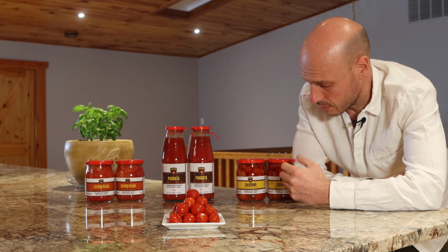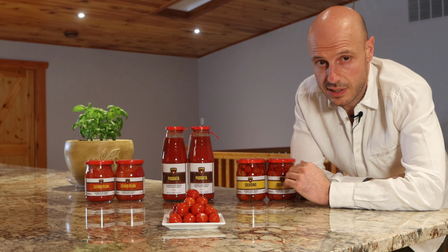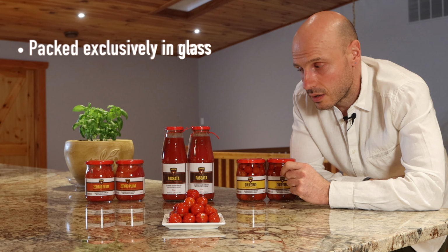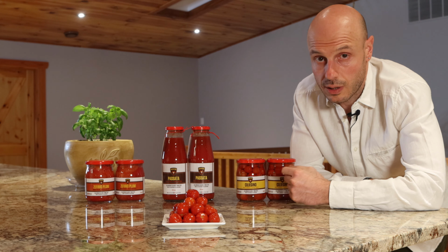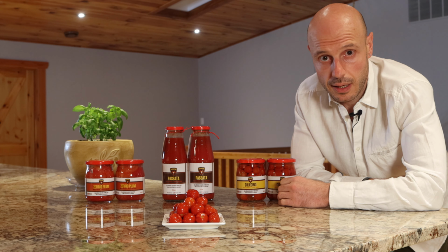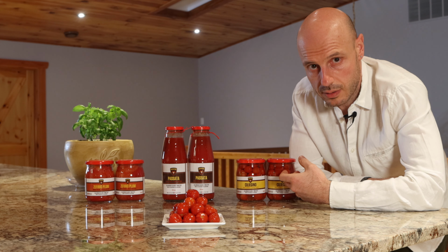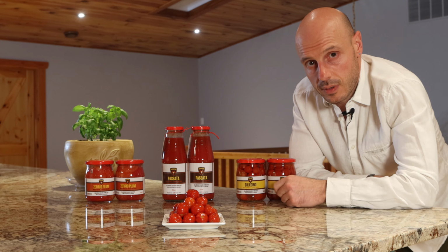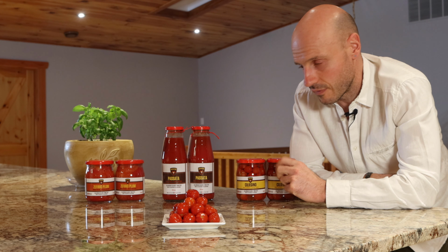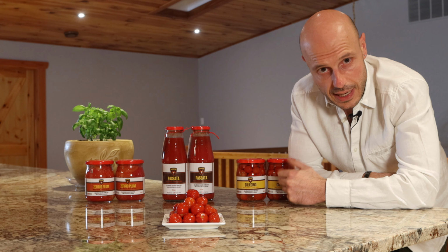The other thing is that, well, you see here they're packed in glass. We and the producer refuse to pack in tin. He doesn't have tins in his facilities. Tomatoes are acidic. So when you're packing tomatoes in tin, which are lined with plastic, whether it's BPA free or BPR or BPZ or BPA, it's still plastic, which means it's leaching into the liquid which is found in the tomatoes. Glass is clean. You're not going to get any contaminant sort of flavors that are getting seeped into the tomato. It's the best way of preserving anything, is just in glass.